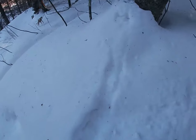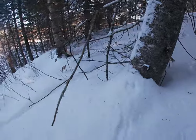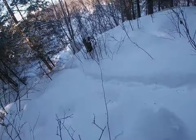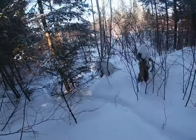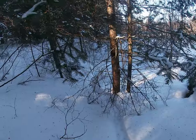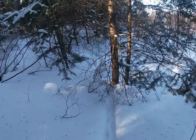This is a red squirrel. But we are following the porcupine, which is down here. Ooh, the snow's deep. Okay. Let's see what we can find.